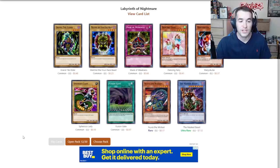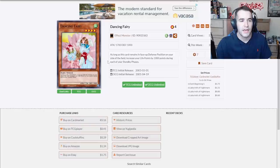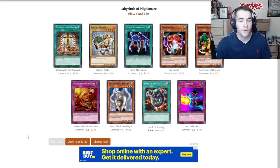Another Mask of Weakness. There's the Mask Beast. Have we gotten the Ritual spell yet? I don't know if we have. Here is the Dancing Fairy. Maybe I was thinking of this. If this one's in defense position, you gain 1,000 life points. This one has 1,000 though, instead of zero. This seems like a much better version. Maybe we play this. Offerings to the Doomed. And we're getting a lot of copies of everything we kind of want. So this is not terrible.